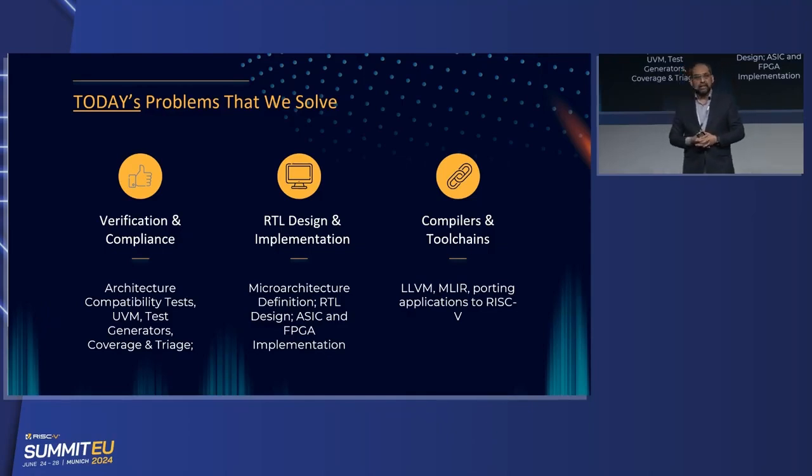So this is them building their IP. It could be within the core or on-core blocks, and we help them do that design and implementation, whether it's for FPGAs or ASICs. And finally, compilers and tool chains. No project is complete unless you can generate software for it. So we help our clients on the compiler side, specifically on LLVM, and increasingly we're seeing MLIR as one of the compiler flows that our customers are asking for.